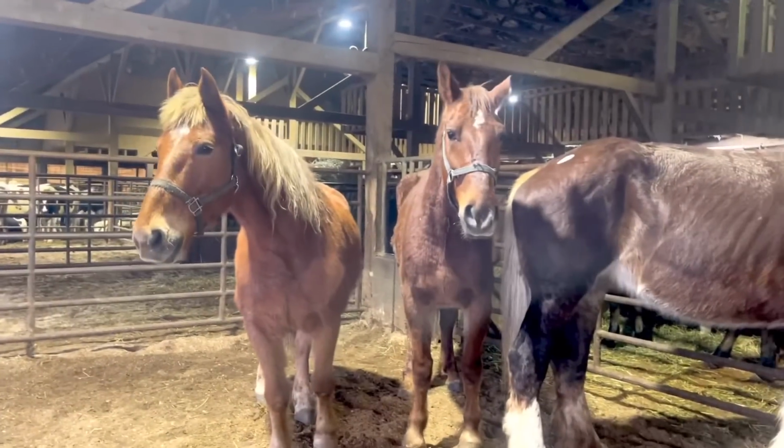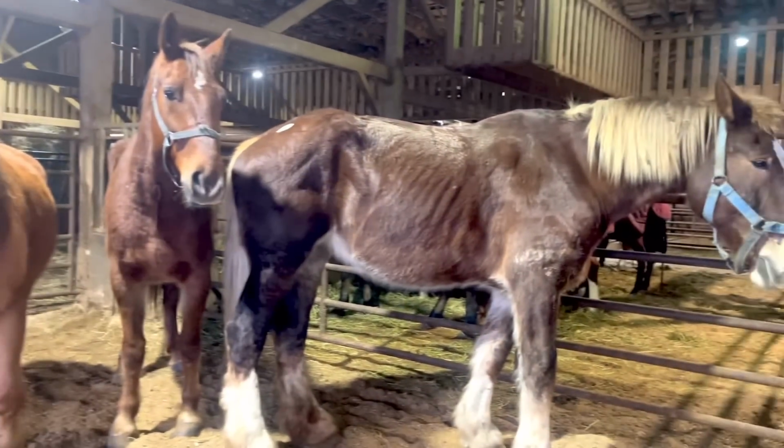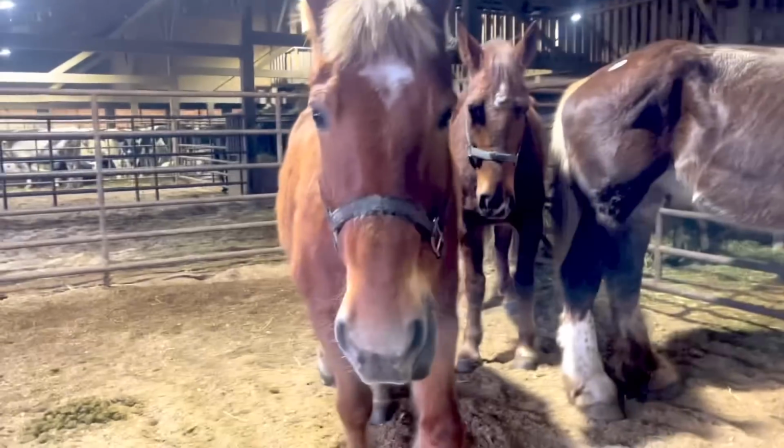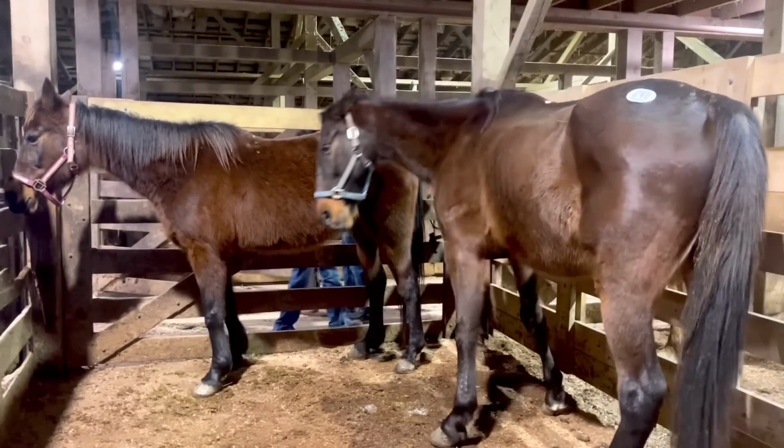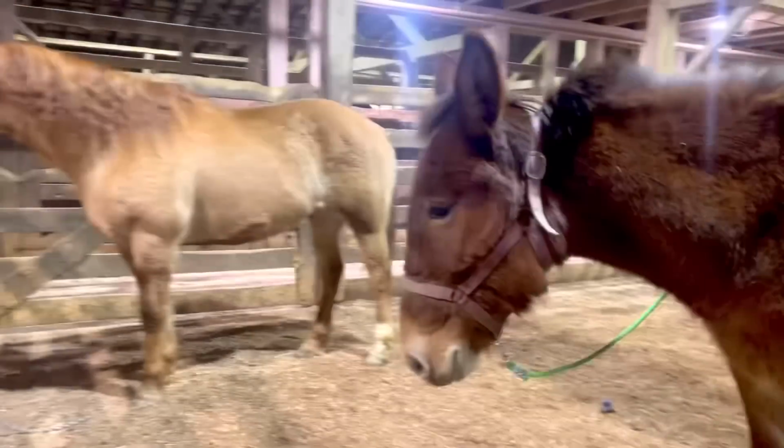Very, very beautiful. So sad that they end up in this situation sometimes. It really hurts to see. But this one is starting to get a little bit more friendly. Okay, that draft and the other horse were so sweet. Oh my gosh. Looks like these are a couple thoroughbreds or standardbreds here. And then there was this really pretty red dun.